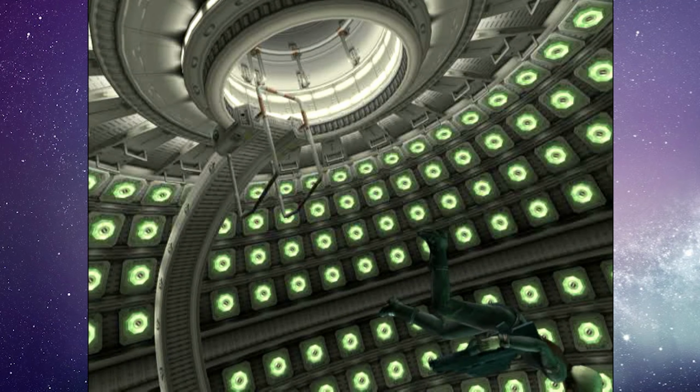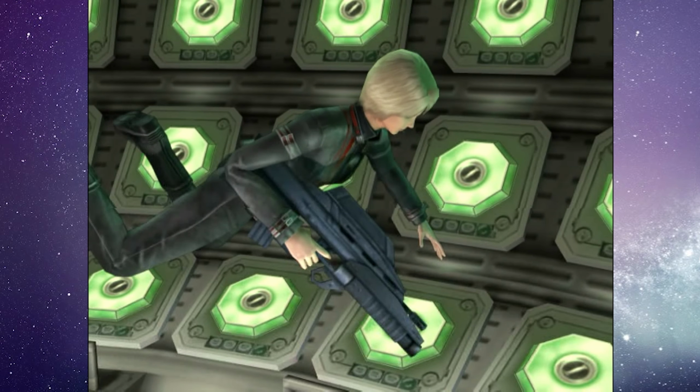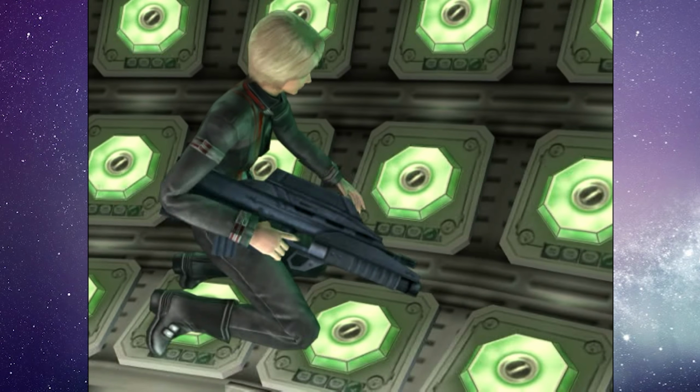What room is this? This is the monitor room? No. This is a crazy room.